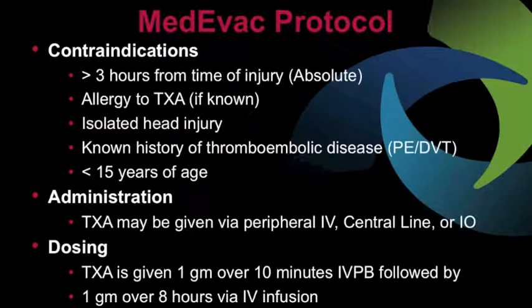Our contraindications: if it is over 3 hours from the time of injury, we shouldn't be giving it. Again, the literature shows that there is no benefit. If they have an allergy to TXA, now this obviously is going to be difficult to determine, especially on scene, but if you have a patient that can tell you, look, I had it last time I was shot, then probably not a medication that they should be getting.